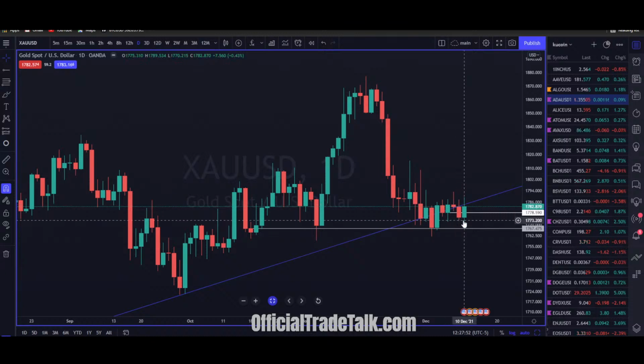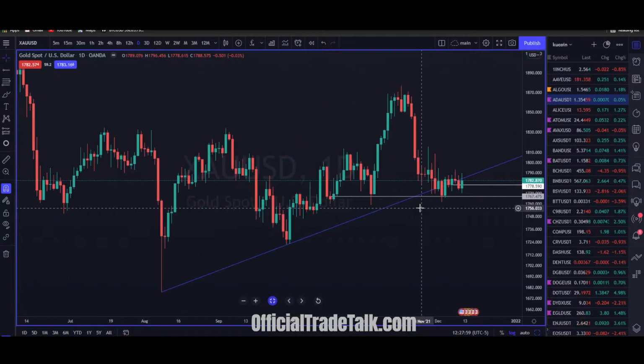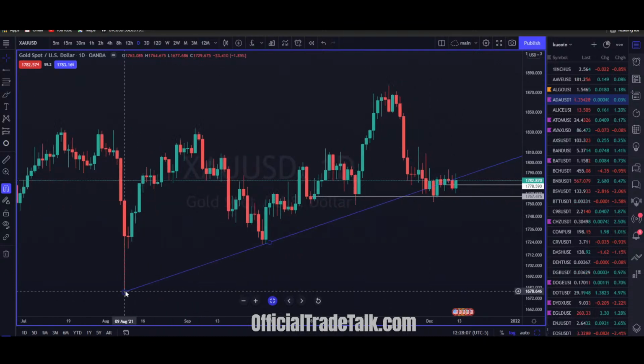Man, it's trading everything is sideways. Like everything. Nothing is trending, really. Stuff's either starting to turn around, starting a reversal at the lows, or sideways as crap. Garbage. So we had this trend line down here.